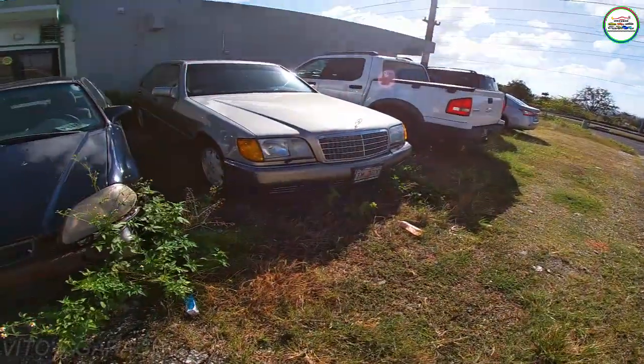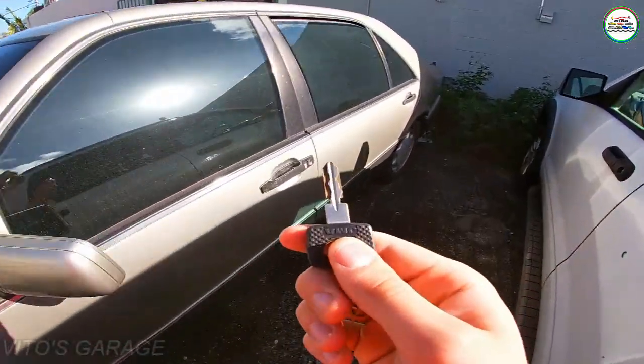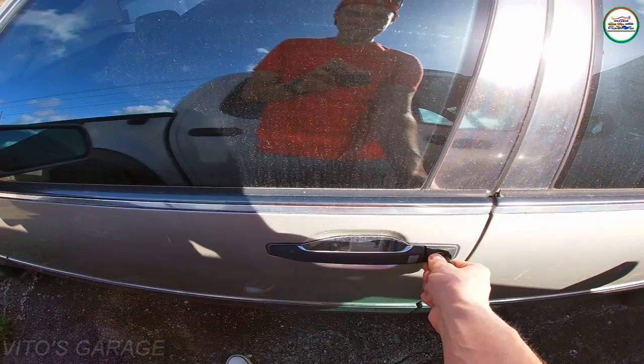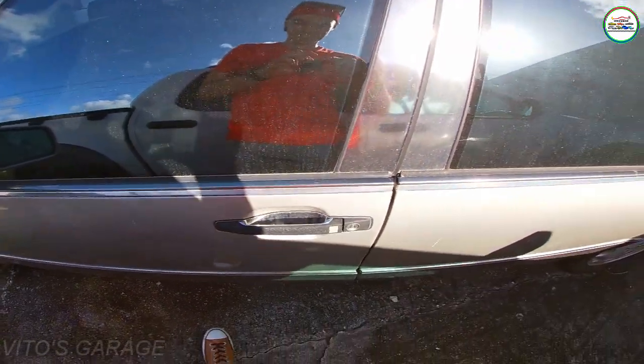Guys, this is amazing. So the owner just gave me the key. He's pretty awesome. He gave me the key to this Benz, the W140. And I'm actually gonna go ahead and check it out right now. We're gonna see if it starts up, hopefully, maybe. But I just love this car so much, guys. Oh my gosh. It's the same key like on my 123 and 126. Let's see if it starts.